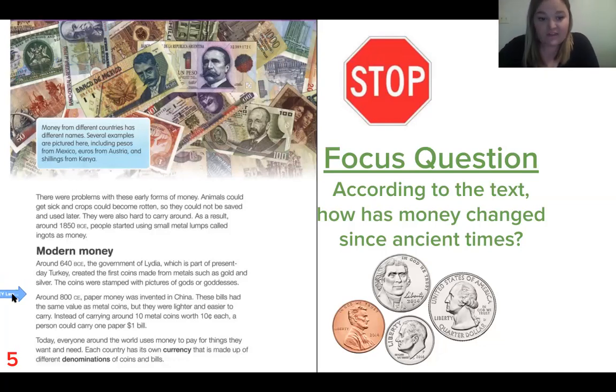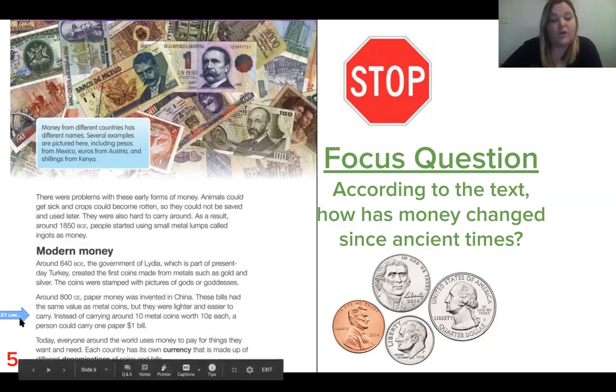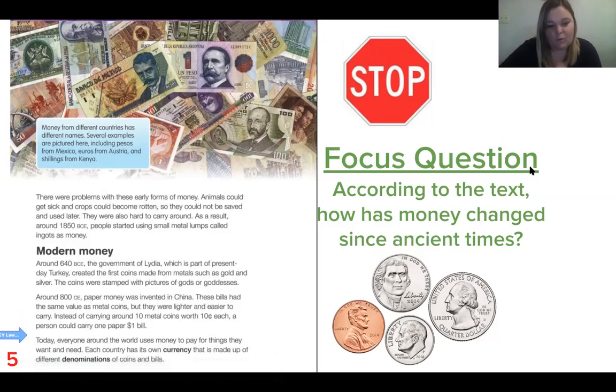Paper money was invented in China. These bills have the same value as metal coins, but they were lighter and easier to carry. Instead of carrying around 10 metal coins worth 10 cents each, a person could carry around 1 paper dollar bill. Today, everyone around the world uses money to pay for things they want and need.